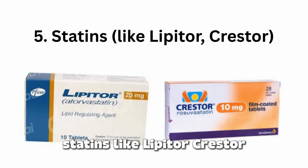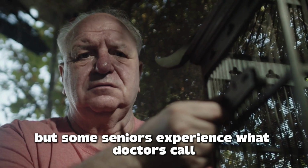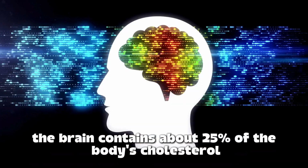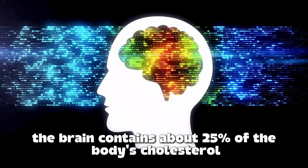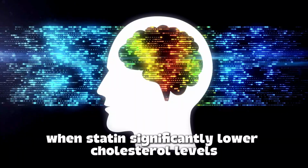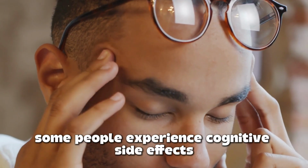Statins, like Lipitor, Crestor. Statins lower cholesterol, and they save lives. But some seniors experience what doctors call statin-induced cognitive dysfunction. The brain contains about 25% of the body's cholesterol, which is vital for proper neuron function. When statins significantly lower cholesterol levels, some people experience cognitive side effects.